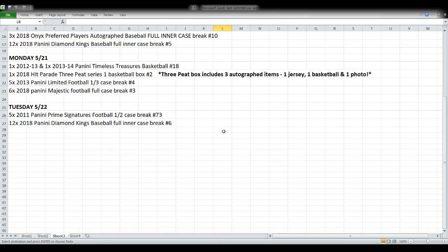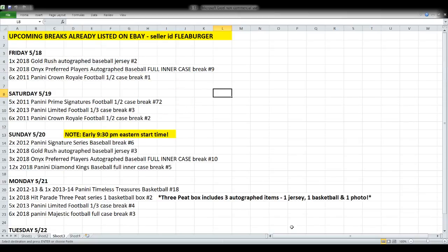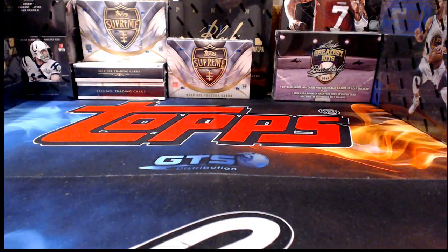Monday, we'll do a little basketball. We'll finish up the limited football, and we will do a full case of Majestic football, 2018 Majestic. Tuesday was supposed to have a lot more stuff, but as I said, we had storms earlier. My internet went haywire, so I only got 2 things listed. It'll be a half case of 2011 Prime and a full 12-box case of Diamond Kings. And then, of course, not listed yet, but we'll go up tomorrow night, all of our Fun Wednesday stuff, which is 2018 Classics Football, 2017-18 Dominion Basketball, which is a nice little high-end product, and Tier 1 Baseball. So yeah, Wednesday's going to be fun too.